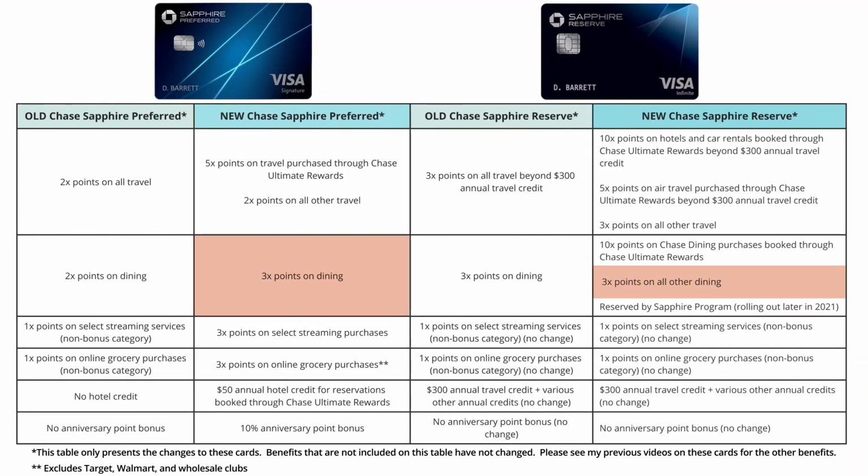Let's start with the dining, right? Because the bonus points on dining purchases is a huge reason why a lot of people tend toward the Sapphire line of travel cards, maybe more so than the Amex Membership Rewards program. And remember, the vast majority of most users' restaurant purchases will probably not be made through Chase Dining, right? With these new changes, both the Preferred and the Reserve, for all other dining purchases other than those made through Chase Dining, they both give 3x points now. They're the same, right? So that's huge, right?